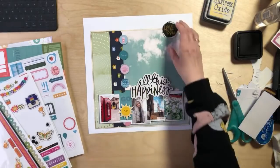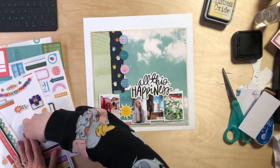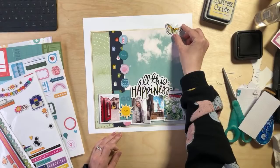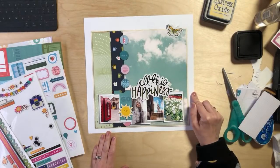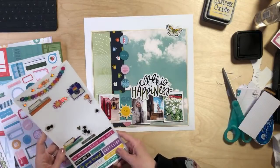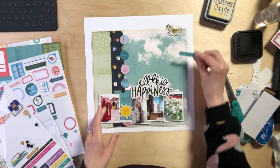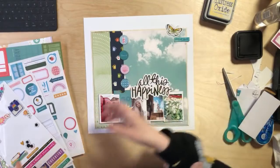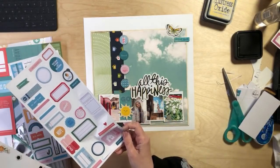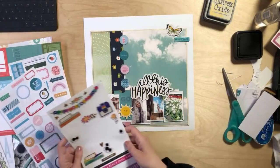Other options include a butterfly. Oh, that was over here, which I think I might like more. I think I like that better. Okay. I'm not sticking those because I'm going to figure out what, like, I'm not pushing them down. I haven't inked them yet. I'm going to decide what's going there. Okay. And I think these little stars.